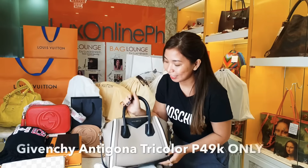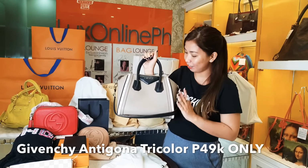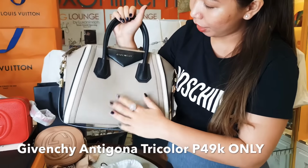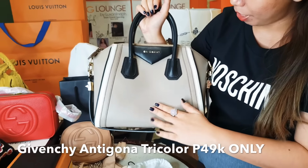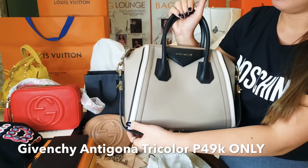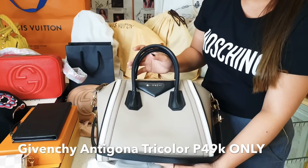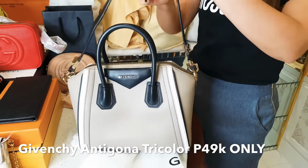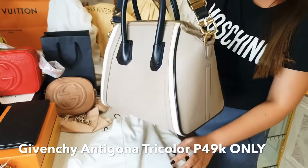So again, meron ulit tayong Antigona. So this one is a tricolor. Para siyang grayish, then the beige, then off-white and black. So nice color combination, guys. Shoulder strap, dust bag.